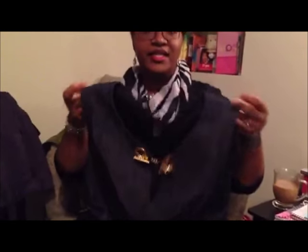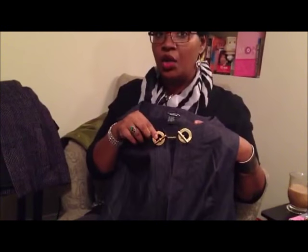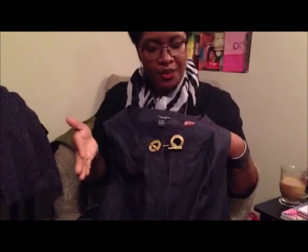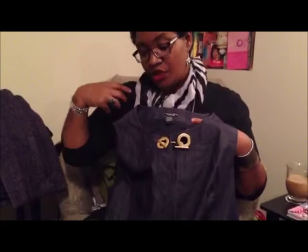This is kind of like a denim dress. Loving the detail at the top, so I already know I'm wearing gold accessories with this. And then I'm not really sure what type of shoes. Either I'm going to wear gold shoes or probably black, but depending on what type of wrap or jacket, because this does not have sleeves and I do not like to wear my arms out. But this probably comes about knee length or just below the knee.